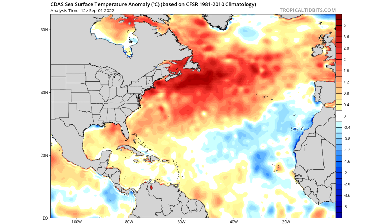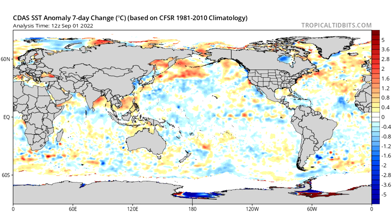Now, here's another perspective. This is our sea surface temperatures 7-day change. So what this means is that this is how things have changed over the past 7 days. It looks absolutely crazy right now. It's hard to even differentiate anything. There's blues, there's yellows, there's oranges, there's reds, there's things going on all over the place. Let's just zoom into the Atlantic where we could get a bit of a clearer picture.